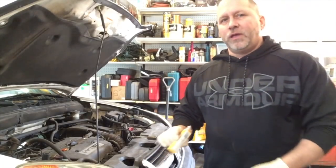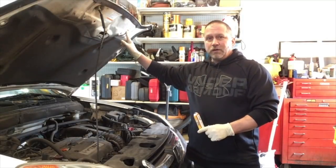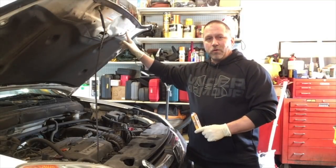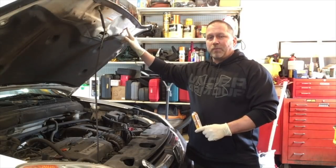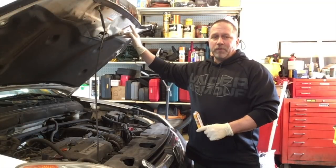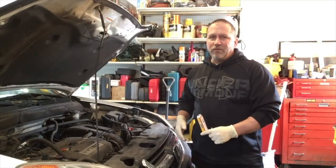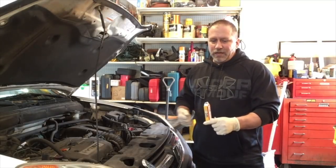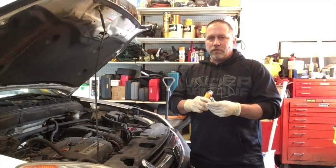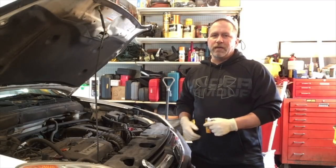Another place you can find that information is here on your hood sticker. A lot of times on Hondas and Toyotas, car manufacturers will put a hood sticker here, tell you the gap of the spark plugs, tell you the lash of your valves and stuff as well. So there is some good information up here. Torque on a spark plug, you're probably looking at 15 foot-pounds, nothing crazy. So it's just to snug it and to crush that little washer at the bottom so it seals the combustion chamber from any fumes getting out.